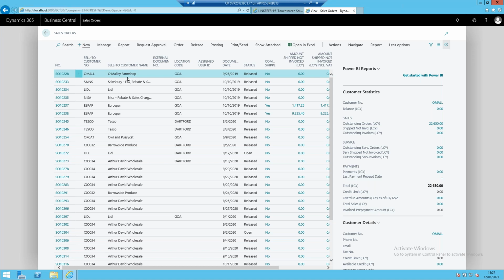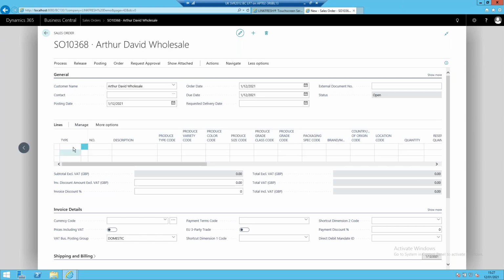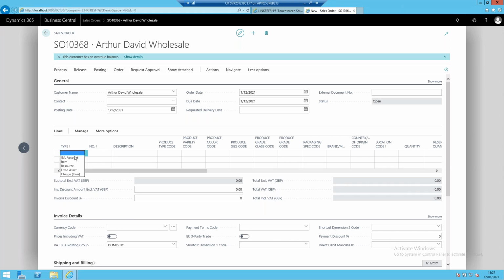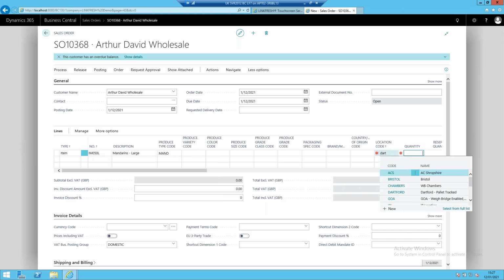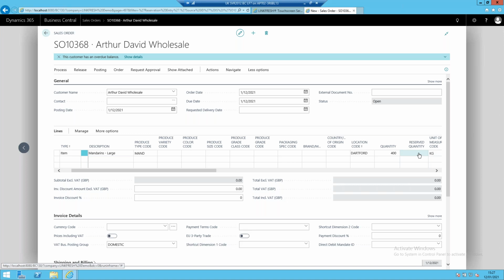Apologies for the speed of the system. So I'm going to raise myself a sales order for Arthur David. In this instance, I'm going to sell them the large produce that I've just graded out. It's going to be coming out of Dartford. I'm going to sell them the 400 kilos that we produced.